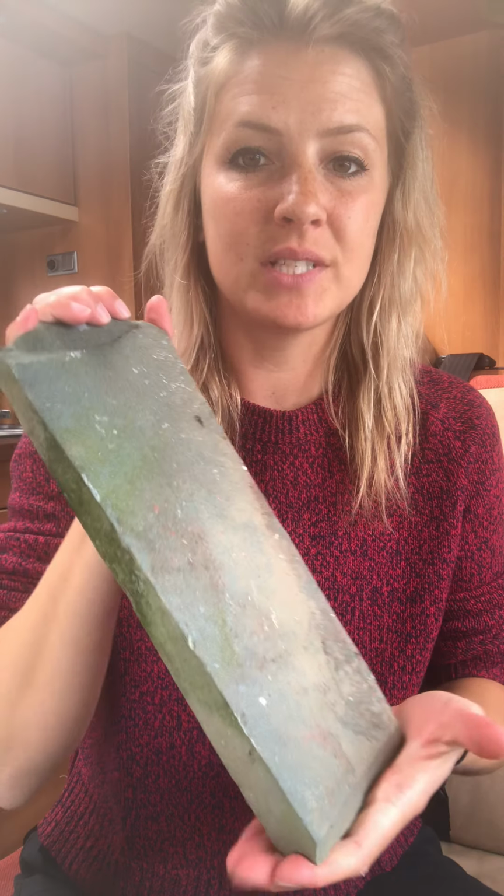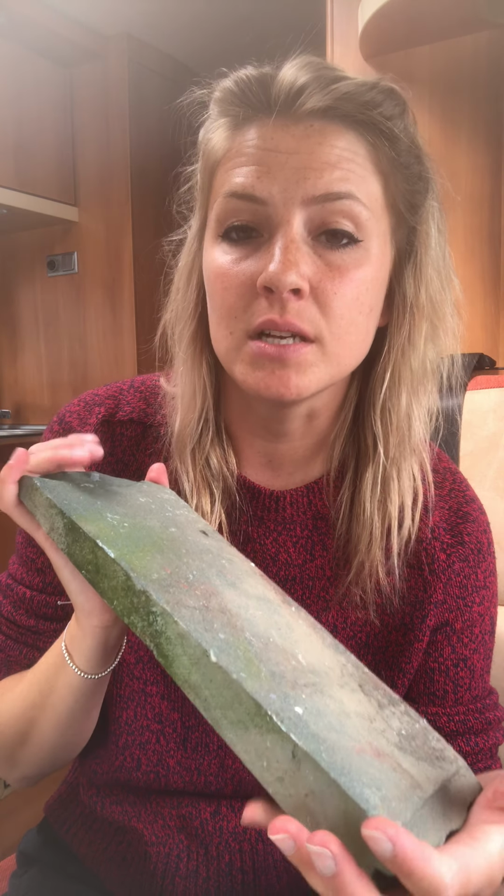So first of all, I have quite a big piece of slate. Now slate is a metamorphic rock, which means that it's been made from heat and pressure. It's often used for things like tiles on roofs, floors. The properties of this rock are that it's quite durable. It's impermeable as well, which means that it doesn't let liquid or gas through it. So it is quite a hard, strong rock.